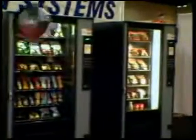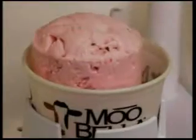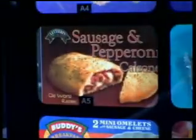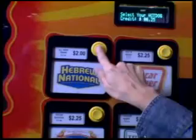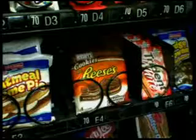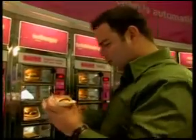You can find them in airports, break rooms, schools, hospitals, even on the street corner. It's become a fully automated way to dine on the go. From simple soda and candy machines to custom-ordered coffee, fully cooked hot meals, even fresh gourmet ice cream, the options for a quick snack from a vending machine are everywhere. In fact, there's approximately one vending machine for every 38 Americans. That may be a lot to digest, but we will give it a shot on the secret life of vending machines.